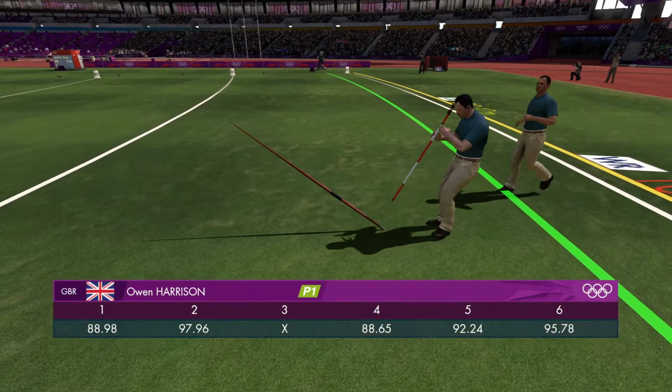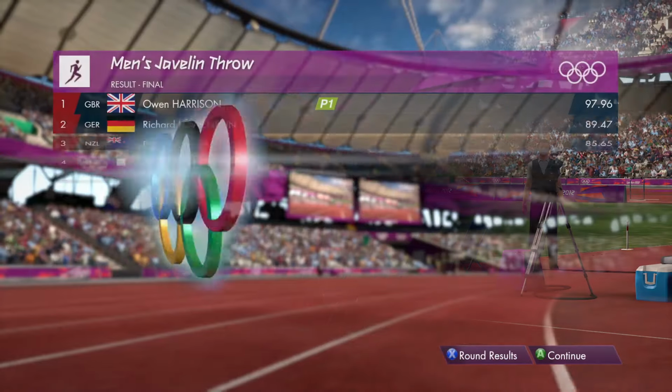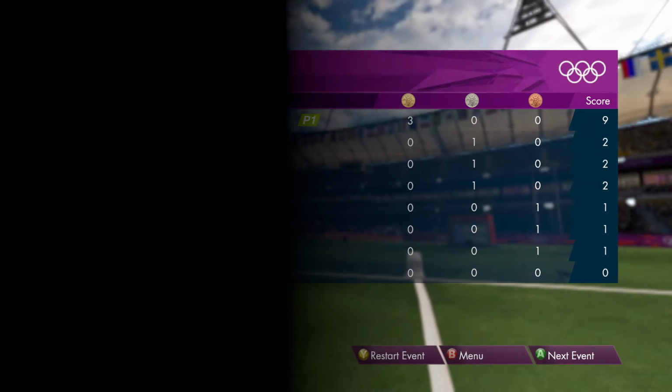Well, the crowd will react to that quite rightly. Great Britain with, well, that's a great finish. 6 points. Both hands in the air.